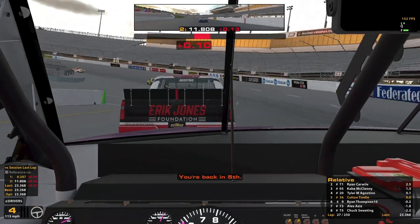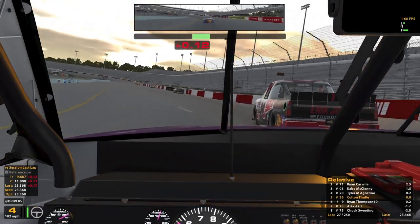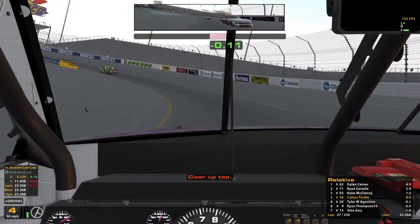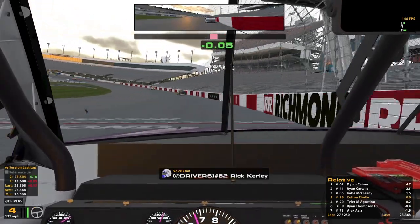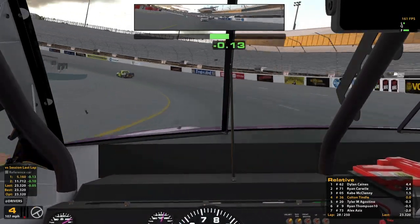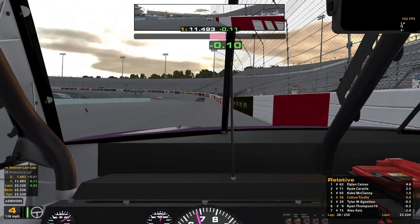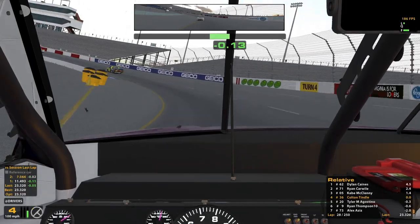You're back in the field. Car outside. Still there. Clear up top. Sorry, that was Alexander, not Grady. I pushed wide a little bit there, broke his momentum, allowed us to get around. We got Dylan up front, Ryan, Gabe, and then myself in fourth.